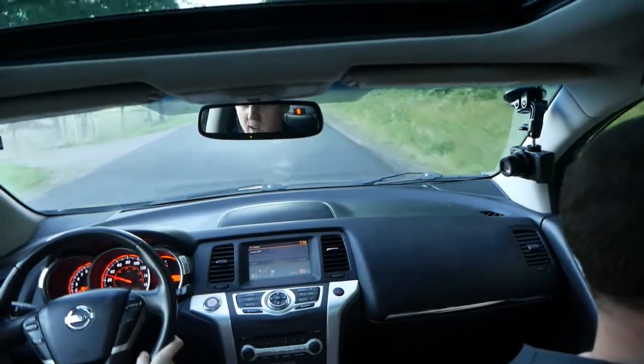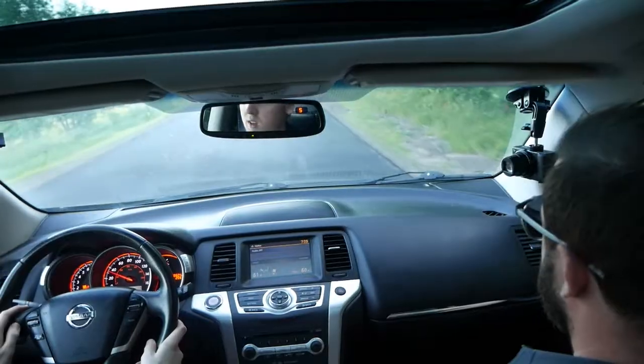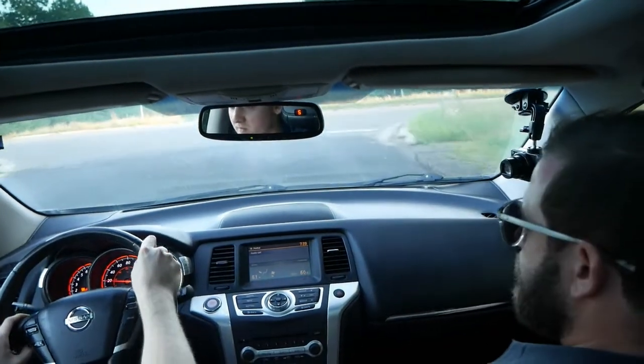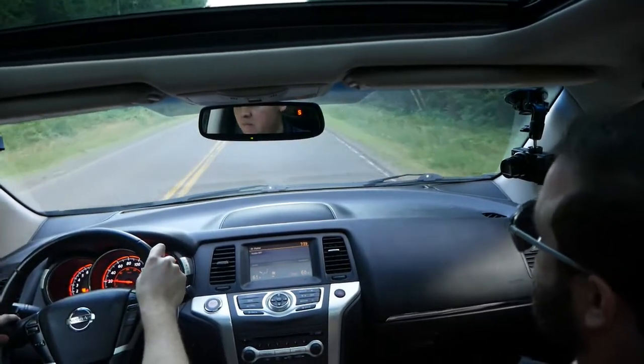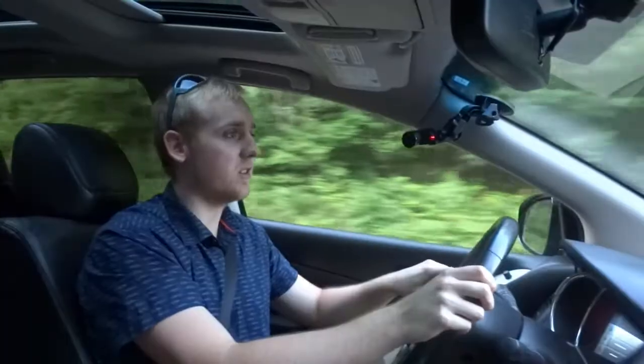But just leading into the acceleration test, this car has 265 horsepower. And I'll post the stats later, but I believe it has like 245 pound-feet of torque. So it's a pretty healthy balance of power. Another cool thing is the mirror has a compass on it, shows what direction you're going. And this basically has a 3.5 liter V6 engine. It's the same engine, a detuned version of the 350Z.